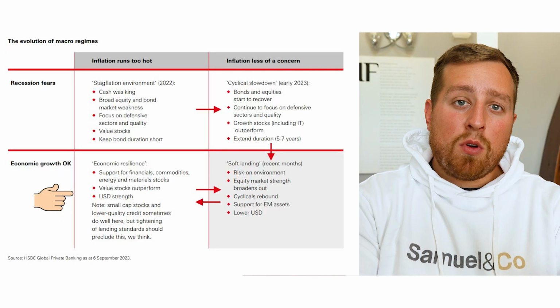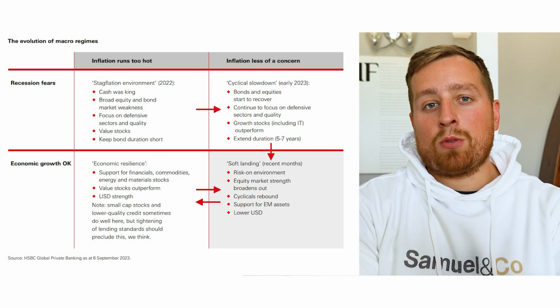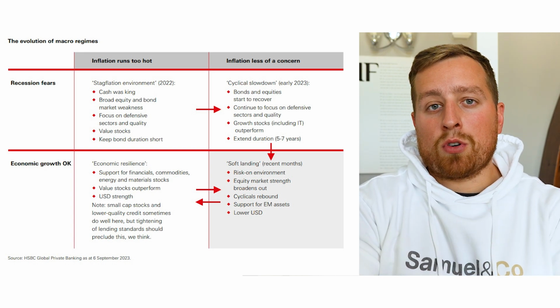So soft landing, is it going to happen? Looks likely right now. So in the final corner, you can see where HSBC think we're going to be moving to. With this, they're calling this economic resilience, and they're calling it sort of a growth okay market of what we could potentially be looking at. And this is where they anticipate an increase in equity value stocks, also in materials as well as commodities as the main focus point here.